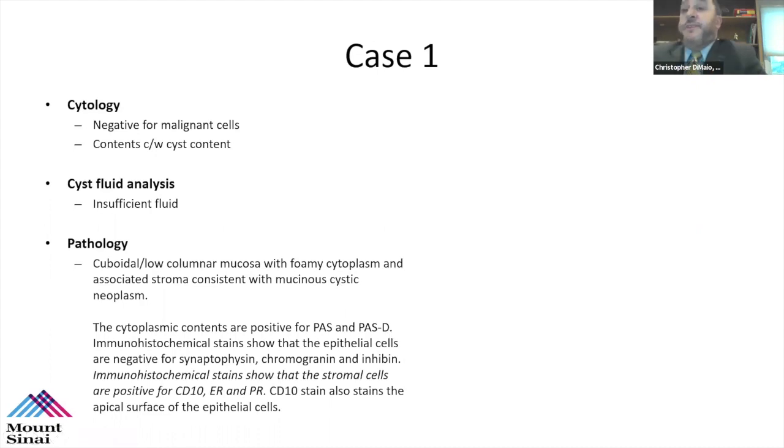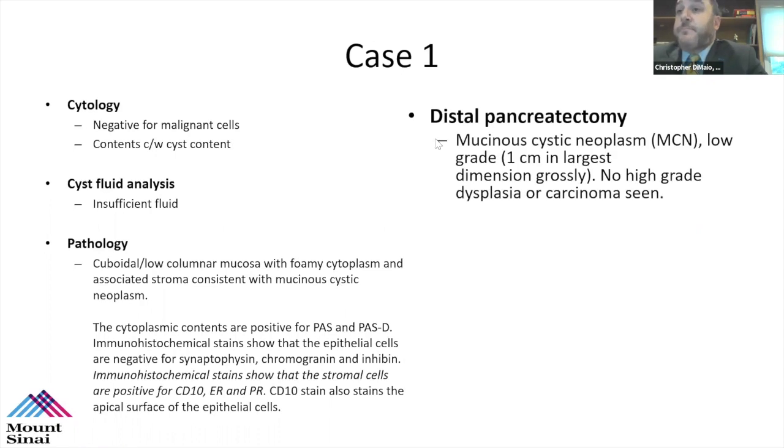So we recommended that this patient undergo a distal pancreatectomy, which she did, and this confirmed it was a mucinous cystic neoplasm, low grade, no high grade dysplasia or cancer.